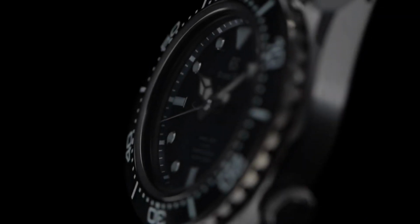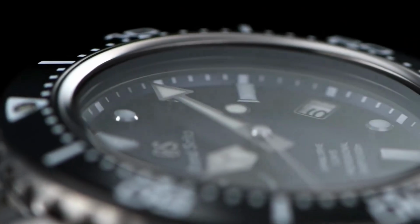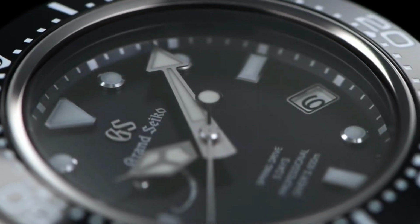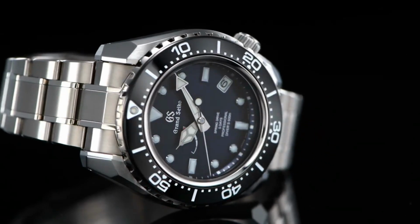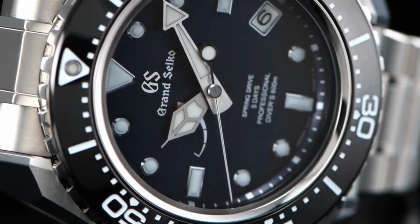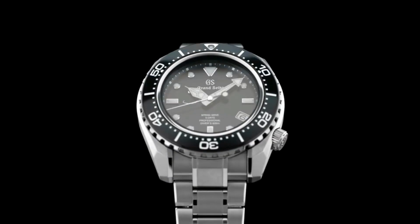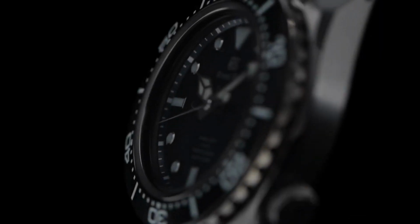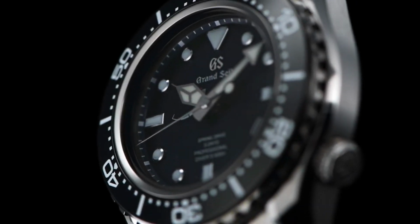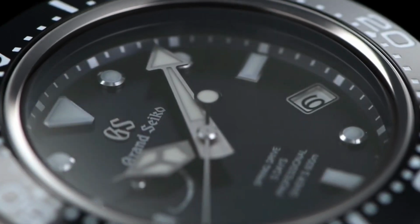Dial window material type anti-reflective sapphire. Display type analog. Clasp deployment clasp. Case material high-intensity titanium. Case diameter 46.9 millimeters. Case thickness 16 millimeters. Band material high-intensity titanium. Band color silver. Dial color blue. Bezel material black. Bezel function unidirectional. Calendar date. Dial window material type anti-reflective sapphire. Display type analog. Clasp deployment clasp.